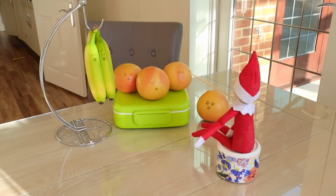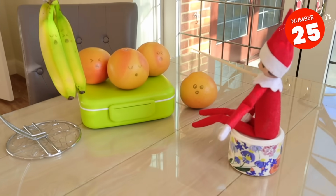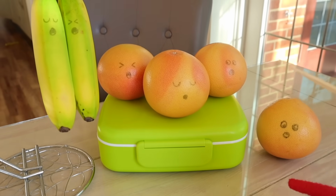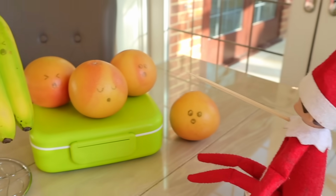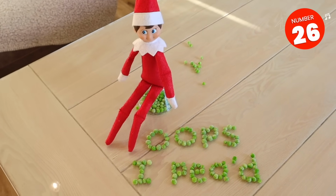Then we also found one day, one of the elves was actually making a choir out of our fruit. There were little faces on all of the grapefruit and the bananas, and our elf was holding a little wand like a conductor, and was, I think, teaching them how to do choir practice. And we also thought that this was really funny.